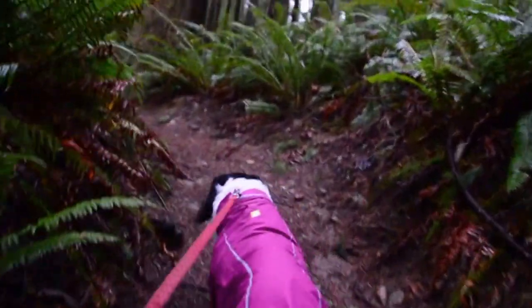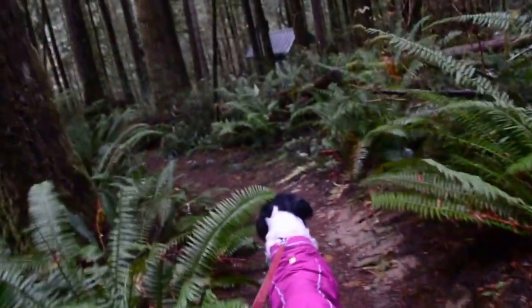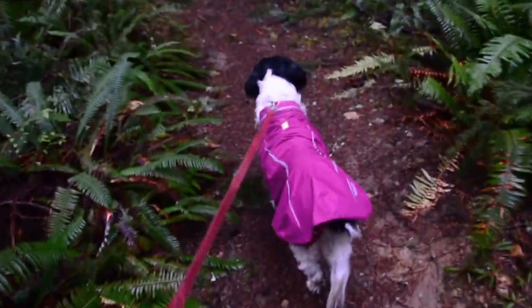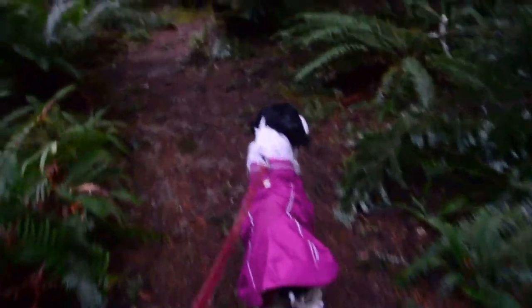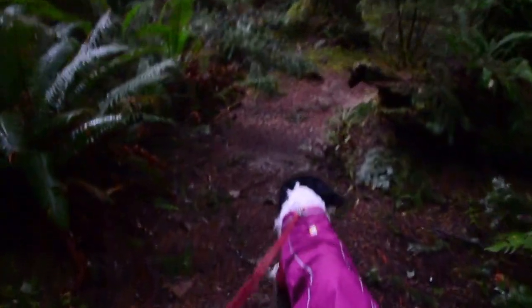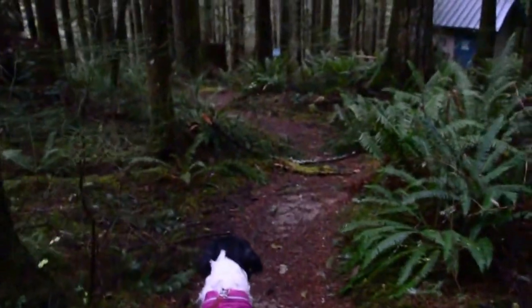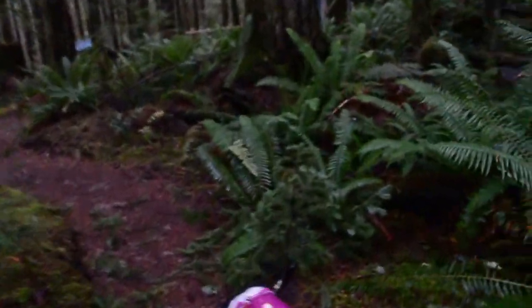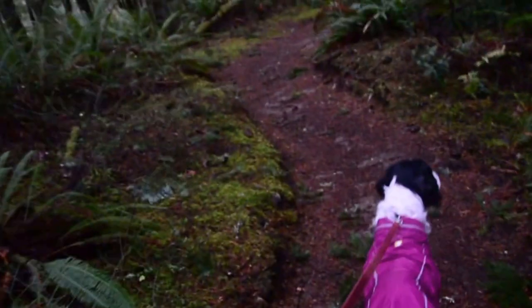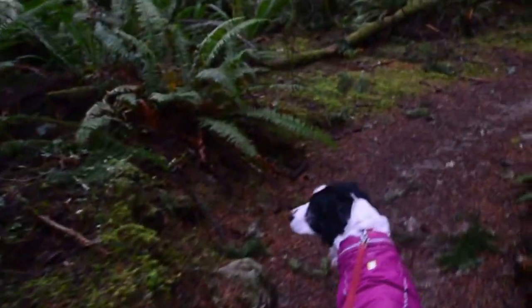And I really want to take a caffeine break. And Patches, though, is just pulling me down the trail. She doesn't seem to be tired. Oh my God, is she pulling me? Anyway, we're just about done here. Looks like I'm about to intersect with the main trail. It's going to be a 12 or 13 mile day by the time all is said and done. I'll know for sure when I get to my car and save my track log.